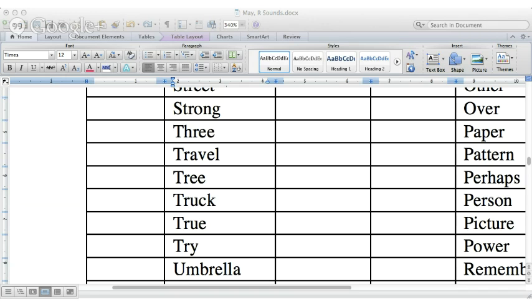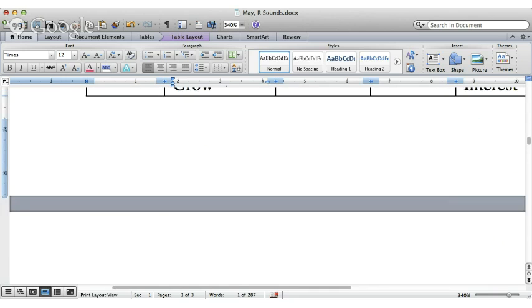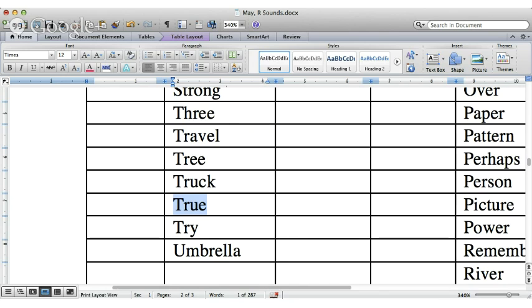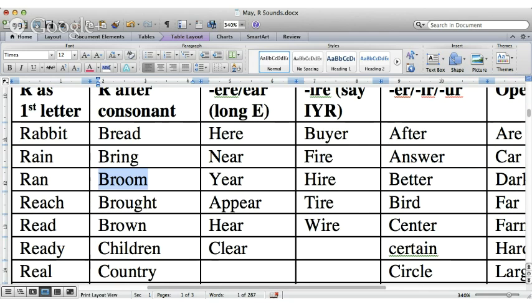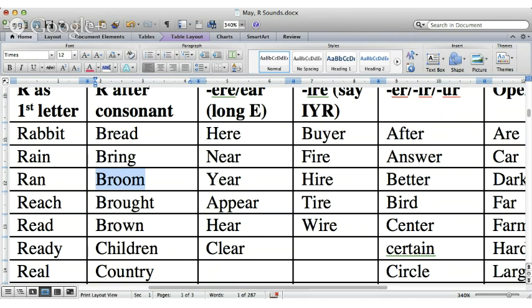Okay, George, are you ready? Yes. Okay, great. Round. Good. Rule. Good. Free. Friend. Good. Front. Good. Problem. Good. True. Good. And what is your strategy for the R sound? I don't know, you just know how to do it. Yes. Good. That's great. Okay. Broom. Ooh, ooh sound. Broom.